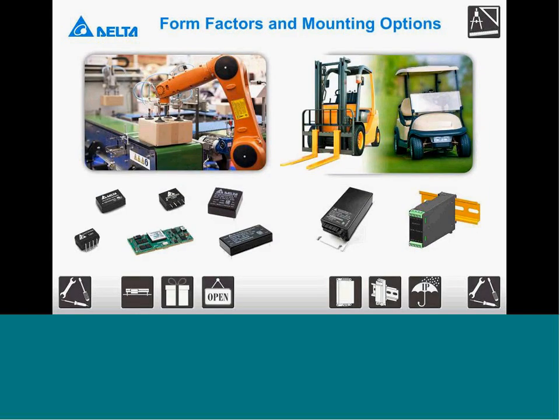Now, on the next pages, I would like to show you the most form factors and all those mounting options. On the right, you see the PCB mount, the onboard modules, the encapsulated ones in the open frame, the bricks, and the external power supplies for the wall mount, for the DIN rail. We have also AC/DC and DC/DC solutions here, and they're also IP protected.